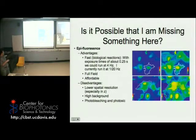What's great about this epi is it's very fast. I actually run it every 20 seconds because I just don't care what's happening second by second. It's full field. We can get multiple cells in a field. It's really affordable and easy to use. You can train somebody who's never had any photonic experience on this in minutes. The disadvantage is there's lower spatial resolution and there's no Z resolution. So I really can't pick apart the dendrites and axons. I just kind of see here is the cell that goes bright or it doesn't go bright. There's a lot of background and it's photobleaching and phototoxic.